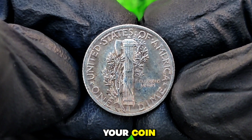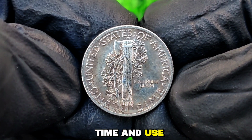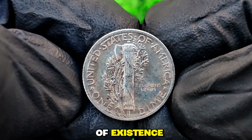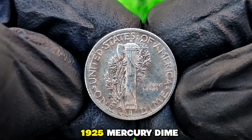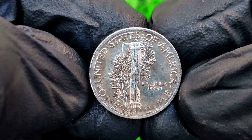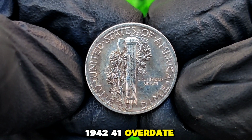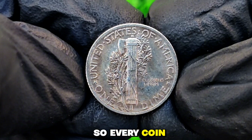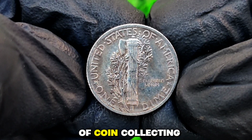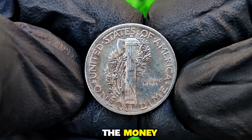And as for the W on your coin, that's not a sign of a hidden fortune. It's a small but charming imperfection, a mark of time and use, connecting your dime to the millions of hands it may have passed through in nearly a century of existence. So keep an eye on your change. Even though your 1925 Mercury Dime might not make you rich, remember, many valuable coins are still out there. Some Mercury Dimes, like the 1916-D or the 1942/41 overdate, can fetch tens of thousands of dollars. So every coin in your collection could be one discovery away from something extraordinary. That's the beauty of coin collecting. Every coin tells a story. And sometimes, the real treasure isn't the money, but the history it holds.